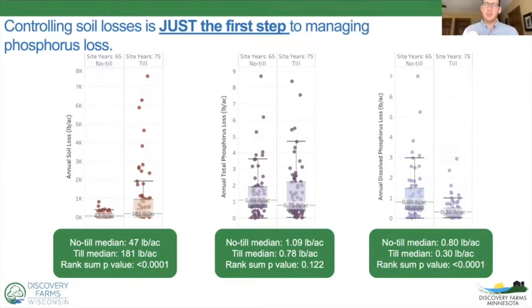but also an increased soil test P in the upper inch of the soil profile. So a stratified soil test phosphorus in those no-till sites contributes to higher dissolved phosphorus losses in the surface water runoff.